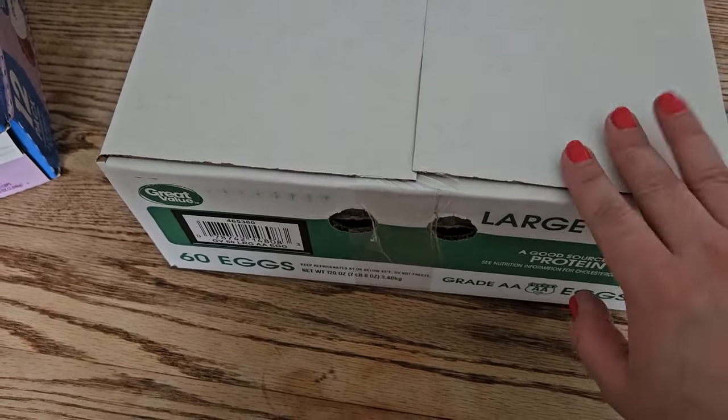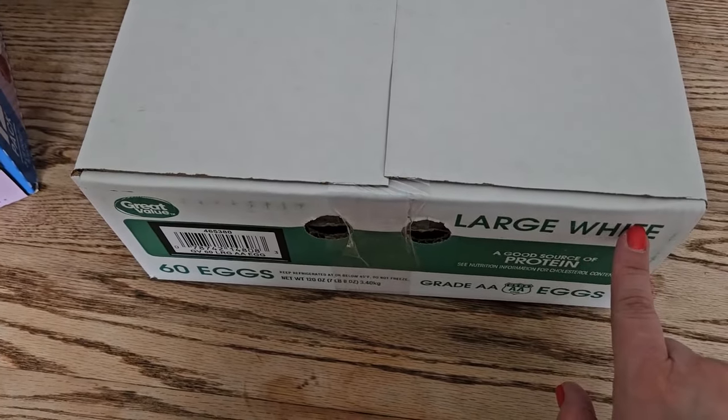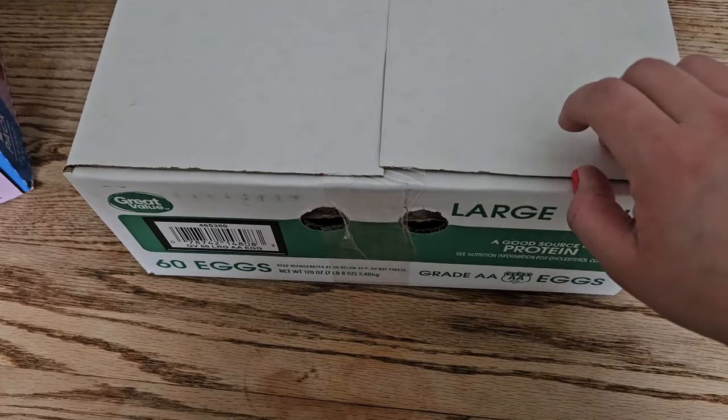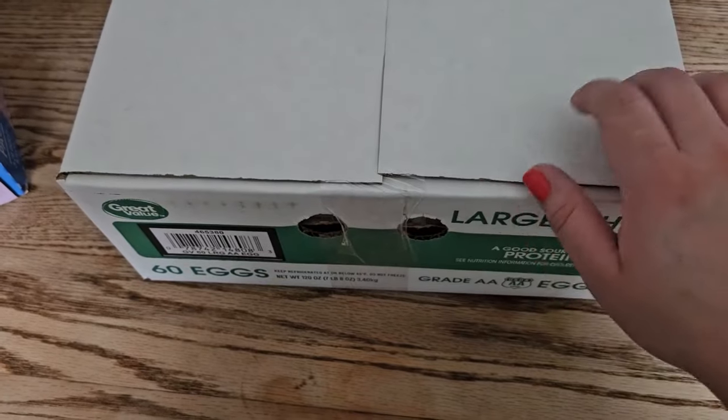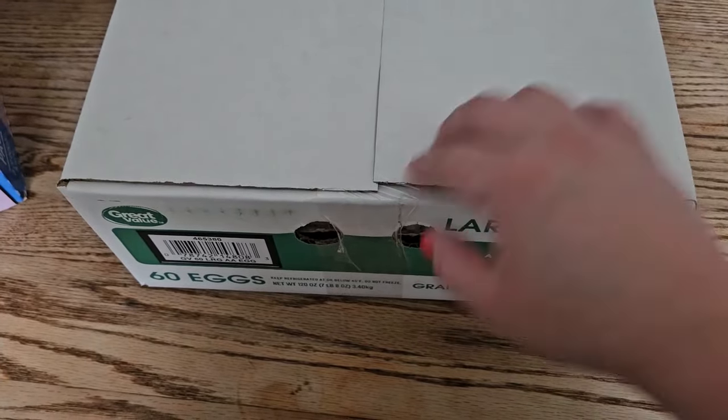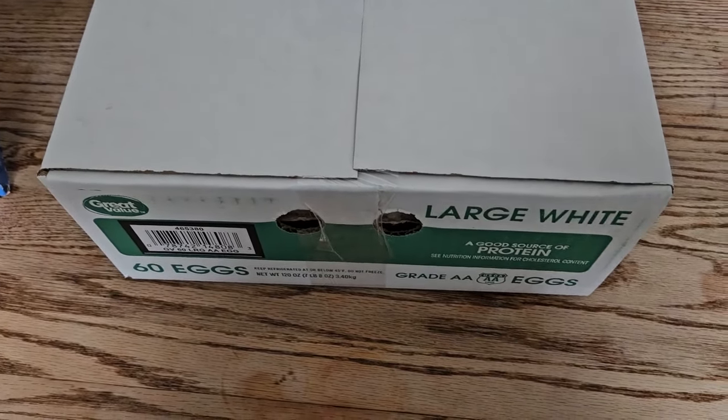We have no more eggs, so these are large white eggs, 60 eggs. We made the last of our eggs into egg sandwiches.